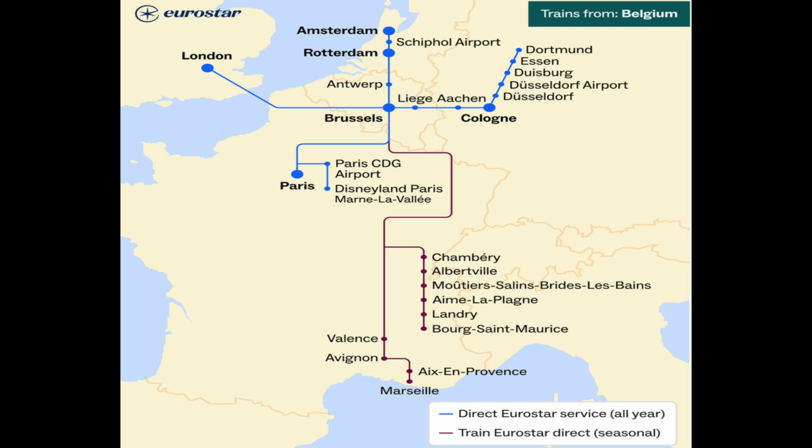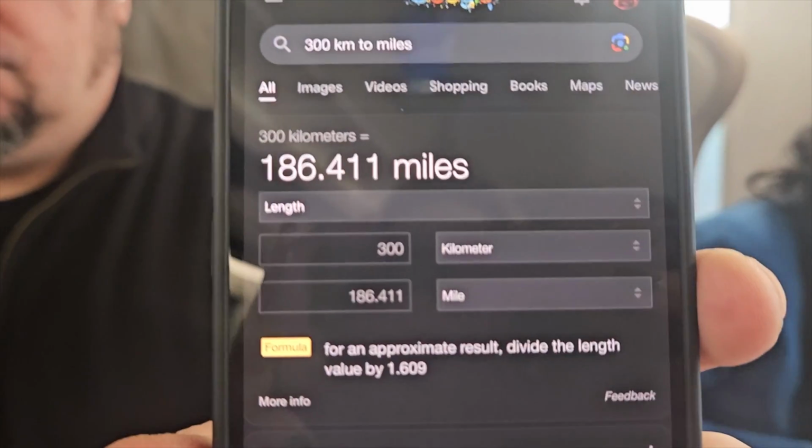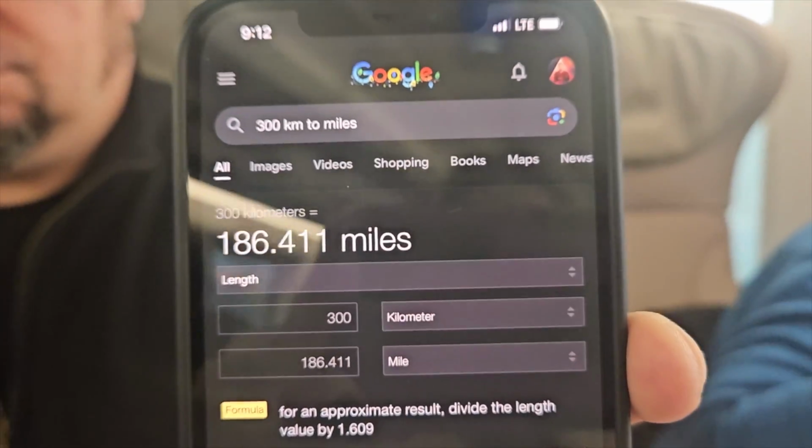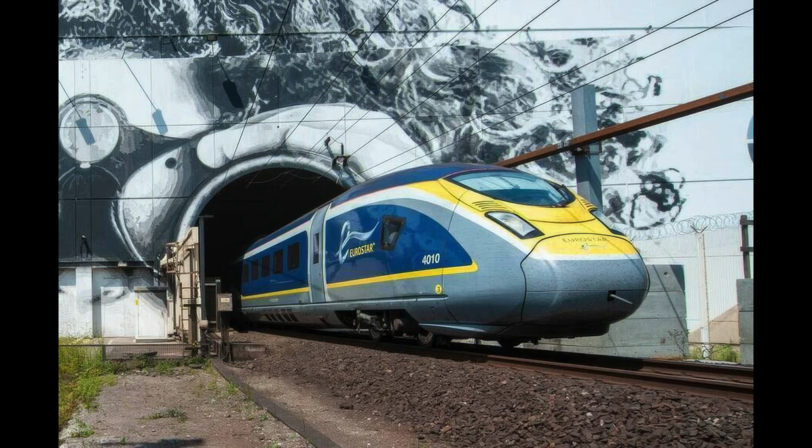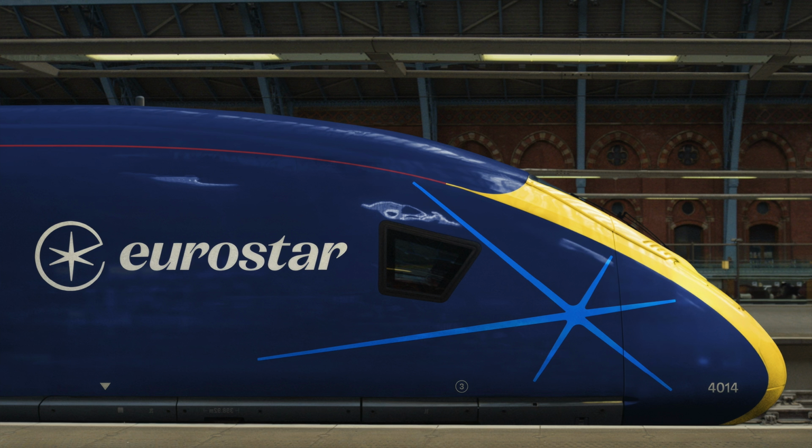The trains reach a top speed of 300 kilometers per hour, which is 186 miles per hour, on high-speed lanes in the UK, France, Belgium, Germany, and the Netherlands, and going through the tunnel a little slower at 160 kilometers per hour or 100 miles per hour. But to give you an idea how fast they are, you can reach London to Paris in 2 hours and 16 minutes and London to Brussels in 1 hour and 53 minutes.